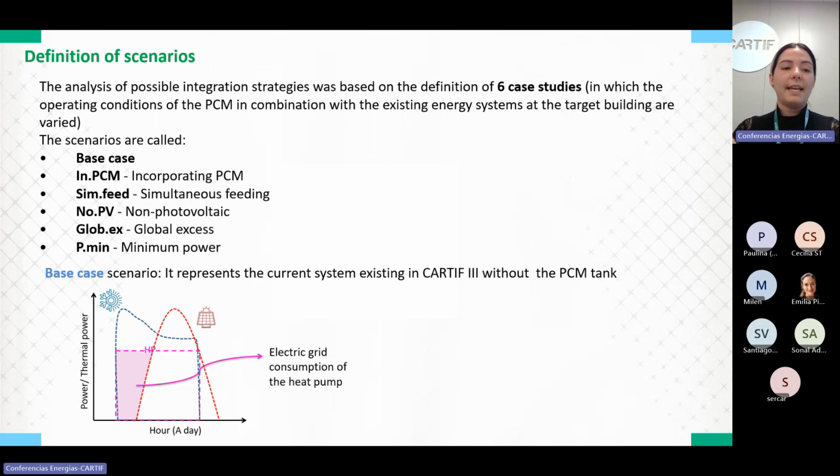The first case is the base case scenario. It represents the current system existing in CARTIF III without the PCM tank, and that means with the electrical grid consumption of the heat pump.